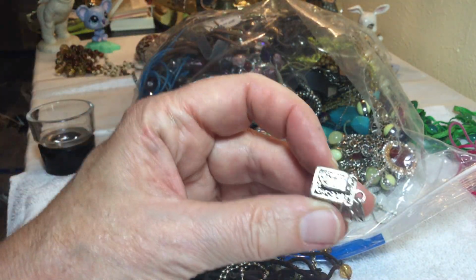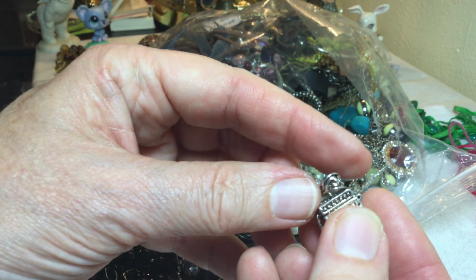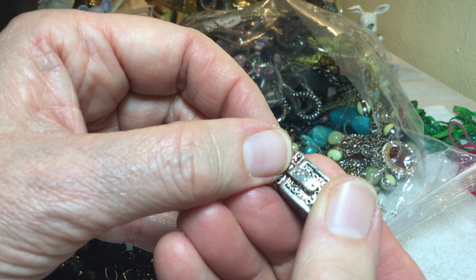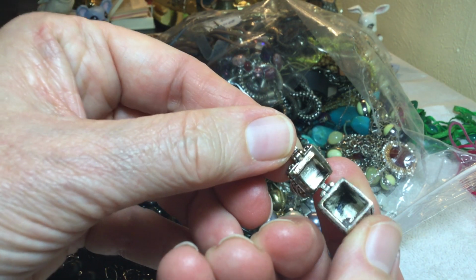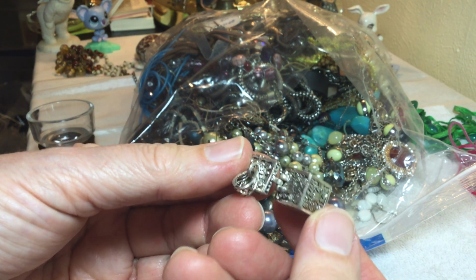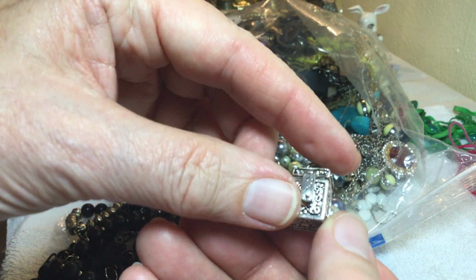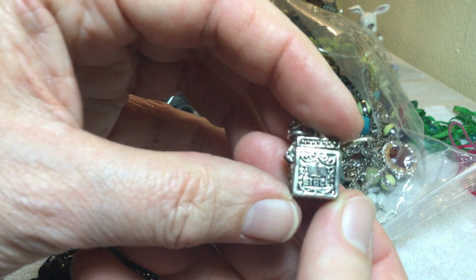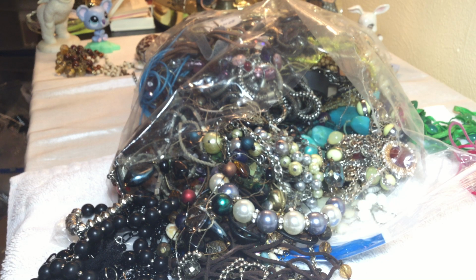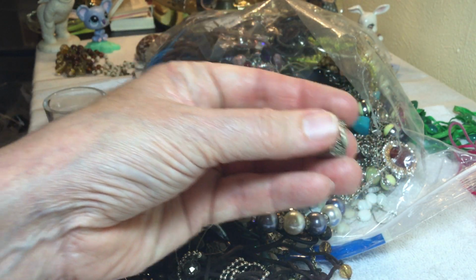Well, there's a prayer box, but I would love for this to be sterling. I don't think it's gonna be. It's huge. Biggest prayer box I've ever seen. Is it gonna open? It should open. Probably not, the way that metal looks. It says Bible. I don't see a 925, and it does not look like 925. But it's still a pretty prayer box pendant. Very large. So we like that.